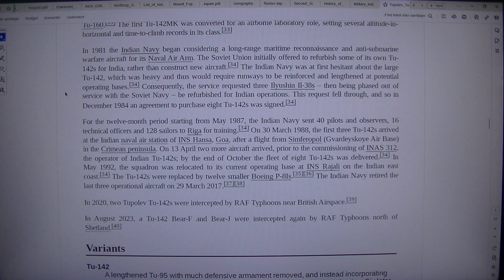Some of the engines installed were the NK-25 for the Tu-22M3, the R36-51A for the Tu-144D, and the NK-32 for the Tu-160. The first Tu-142 MK was converted for an airborne laboratory role, setting several altitude, horizontal flight and time to climb records in its class.